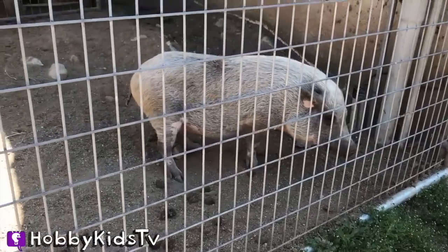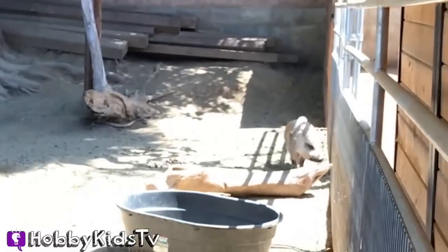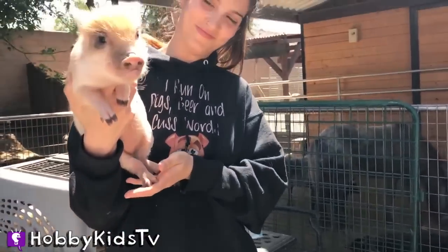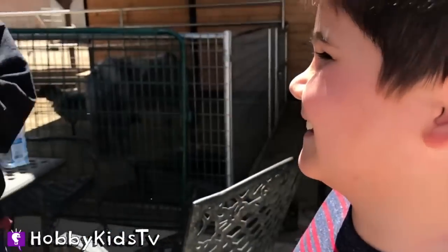This mama just had three little pigs. You see that pig near the log? That's Daddy Pig. Hobby Pig wanted to hold a pig to see if he liked any of them.